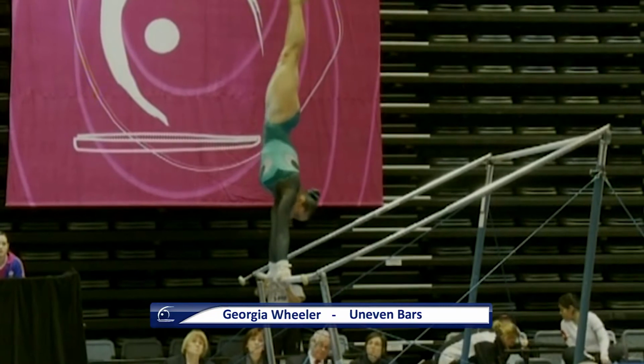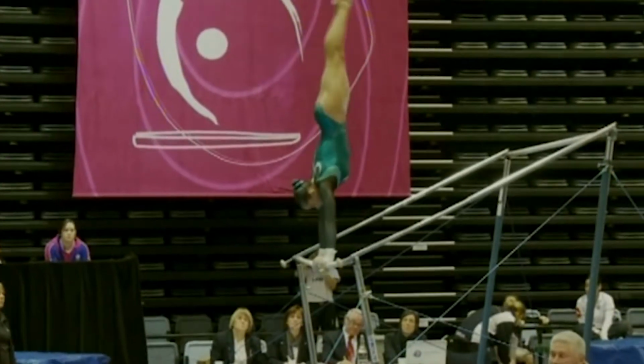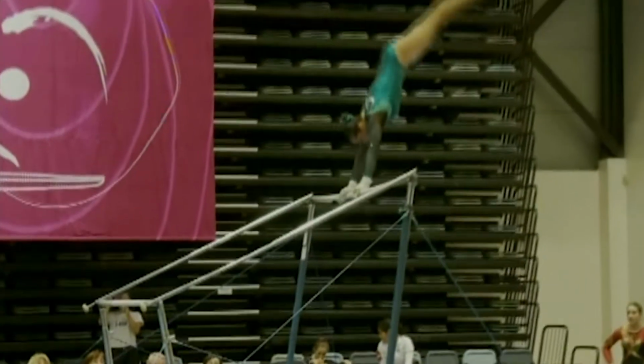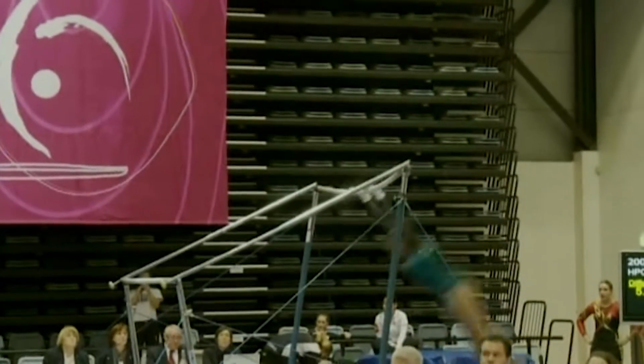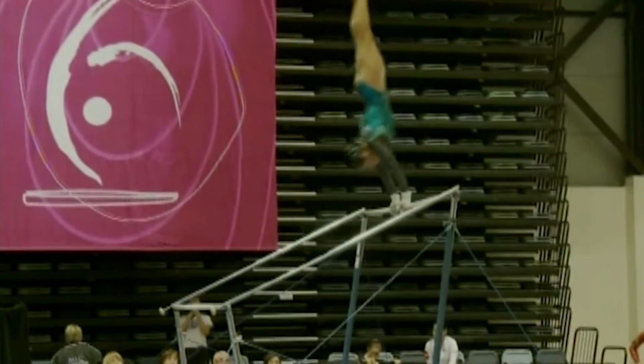And next on bars is Georgia Wheeler from MLC. Starting with a Weiler, a little bit of a pike. Didn't quite hit her handstand there either. Toe on Shaposhnikova into a clear hip to handstand, into a Kovacs. Not quite in that handstand position there.